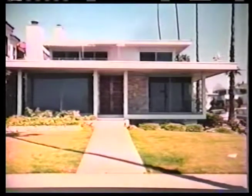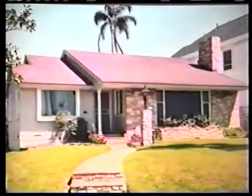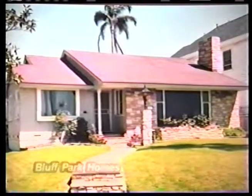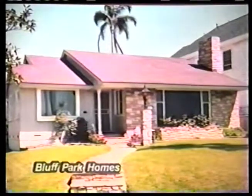Modern speaks for itself in that it was a new concept devoid of any classical elements. And this traditional home, sitting right across the street from the modern type of architecture, is very interesting. The stonework on the front gives it a contemporary look. It's one of the smaller homes in Bluff Park, but certainly very lovely.